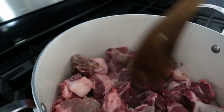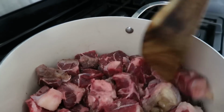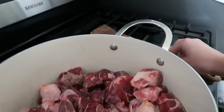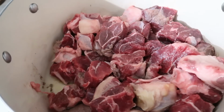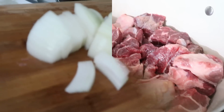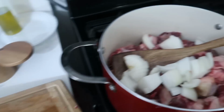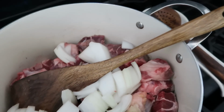All right, you can see we're starting to see little brown bits. It's looking real good. We're going to let this do its thing for a few more minutes, and then we're going to cut up our onion while this is going. But that's it, looking really good and already smelling really good, and we just put it on. Dumping in those onions, into the pan the onions go.